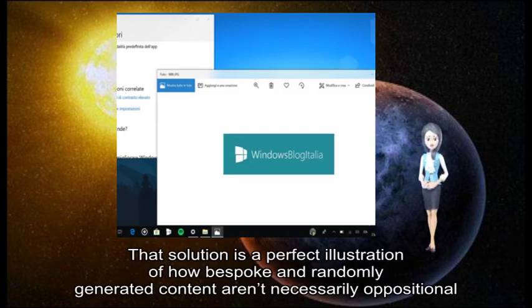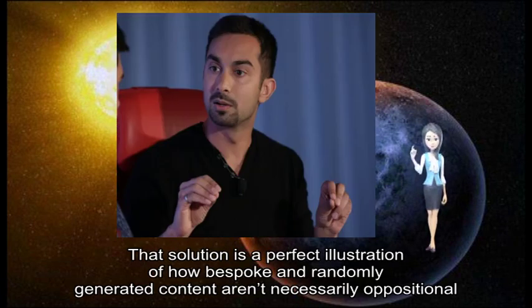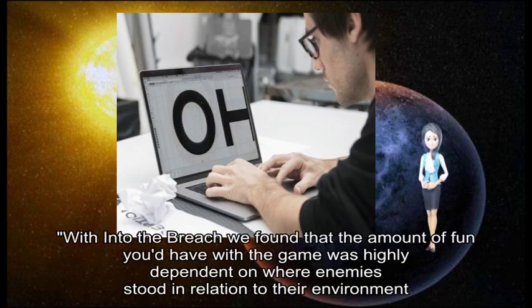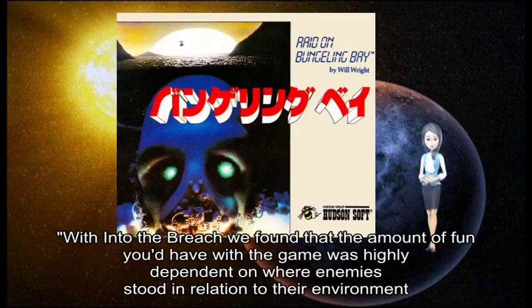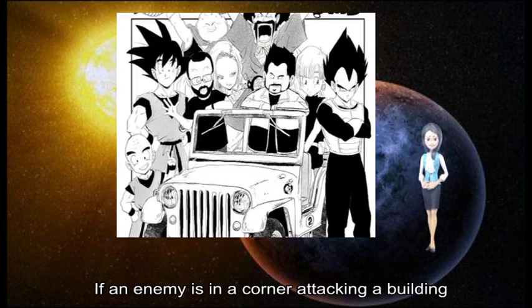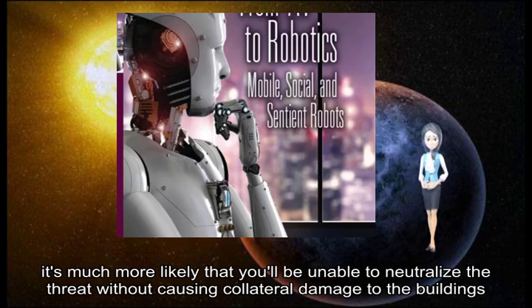That solution is a perfect illustration of how bespoke and randomly generated content are not necessarily oppositional, and can actually be used to amplify each other's strengths. Within To the Bridge, we found that the amount of fun you do have with the game was highly dependent on where enemies stood in relation to their environment. If an enemy is in a corner, attacking a building, it's much more likely that you will be unable to neutralize the threat without causing collateral damage to the buildings.